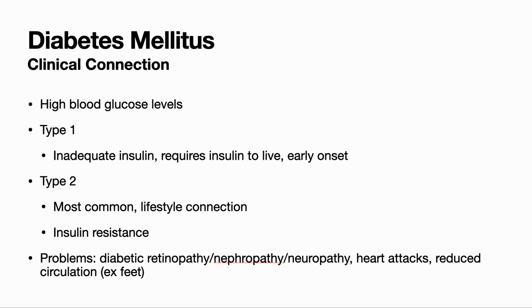There are actually two kinds of diabetes, type 1 and type 2. And what they have in common is that patients with either type 1 or type 2 tend to have high blood glucose levels. And constant high blood glucose levels can lead to all sorts of problems like diabetic retinopathy, diabetic nephropathy, diabetic neuropathy. So lots of potential issues associated with high blood glucose levels that you're not able to regulate.